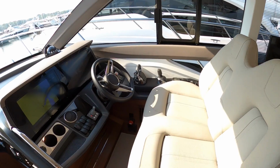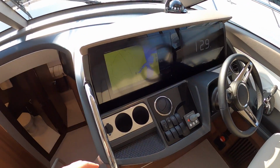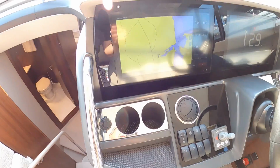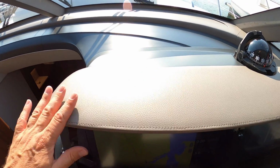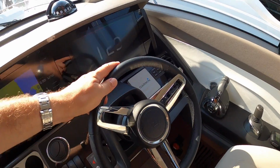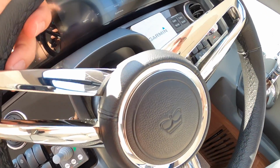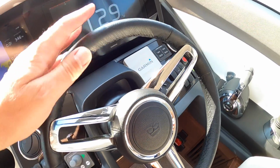That's very nice. Typical Princess. The way they've detailed and styled all this is just lovely. This stainless steel detailing for the cup holders, and this sort of leather, I don't know if it's actual leather, but it's very much a leather look, stitched finish. Beautiful. Even details like, I don't know whether you can see this, but the crown, when I turn the wheel, is weighted, so it's always pointing the right way.